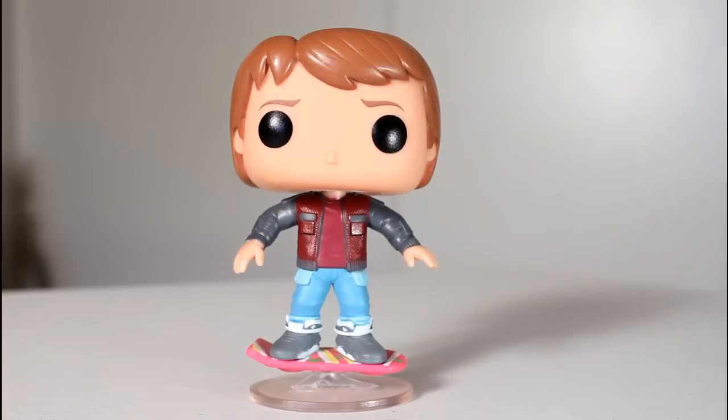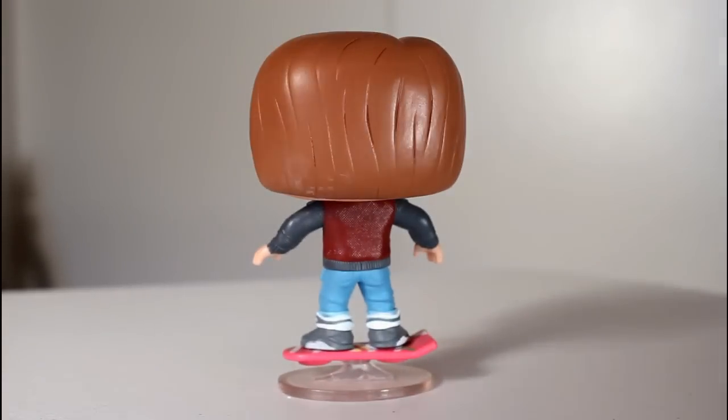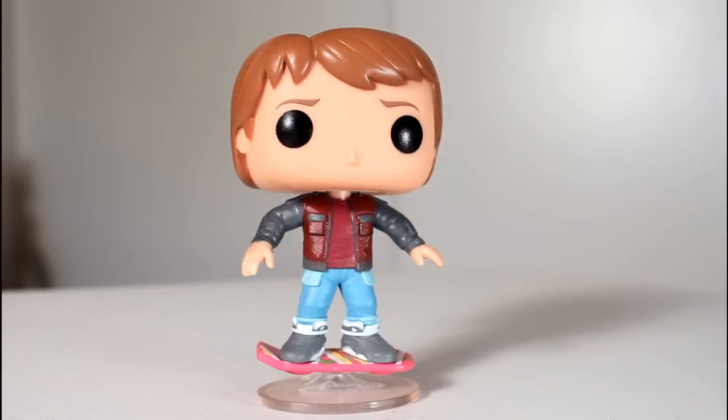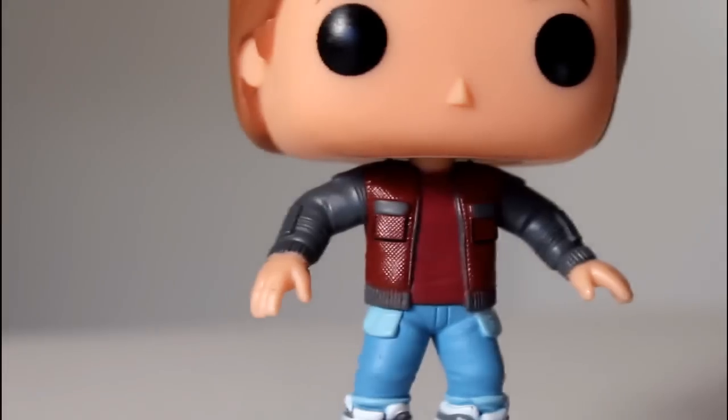Great Scott, this is a cool looking pop. I'm a big Back to the Future fan. I was 8 years old when Back to the Future 2 came out, so I was a child who was obsessed with having a hoverboard. And just growing up loving that whole trilogy, I've always enjoyed the aesthetics of Marty's future outfit, you know, with the shoes and the jacket and just all that. So having this in pop form, I think is really cool.